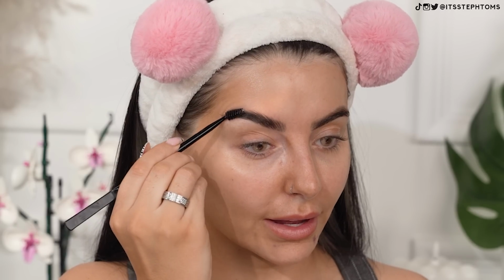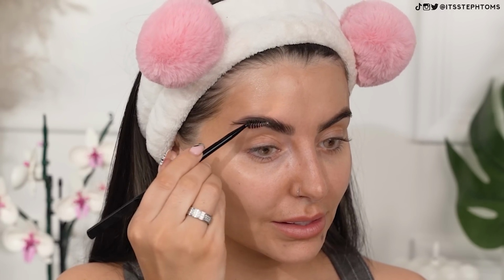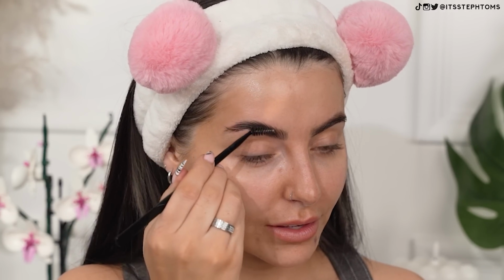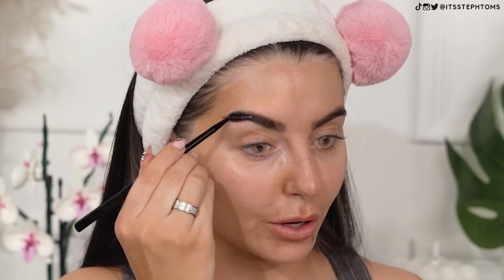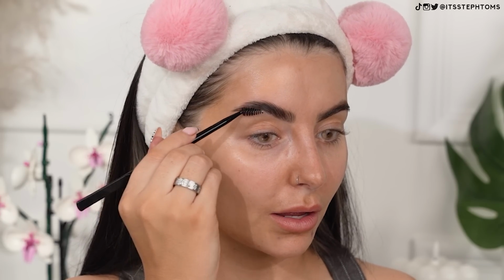Because some of these things, they'll glue your brows up for like 10 minutes and then you move your face. And my Botox hasn't fully kicked in yet, so I still can move my eyebrows a bit. So yeah, hopefully this will be one of those ones that actually does stay put. And it's working really well. Oh my God, I think it's hardening up a little bit.